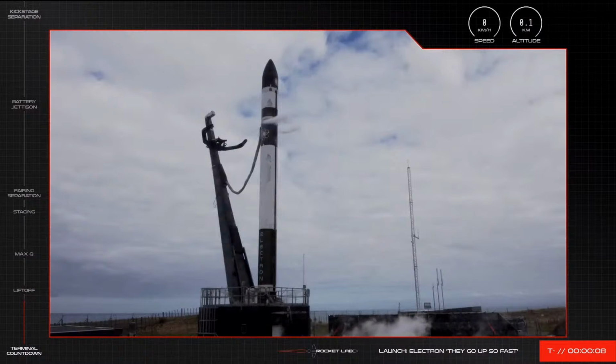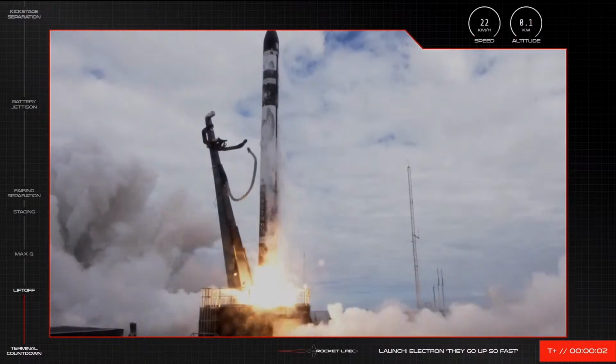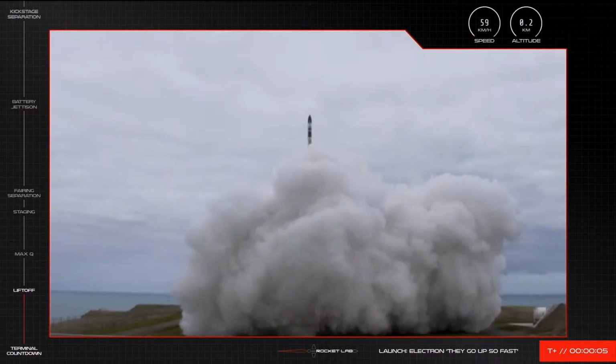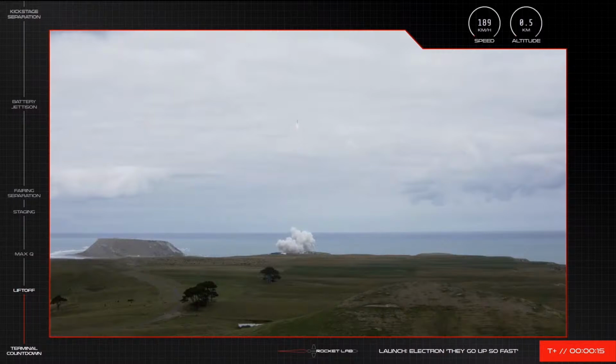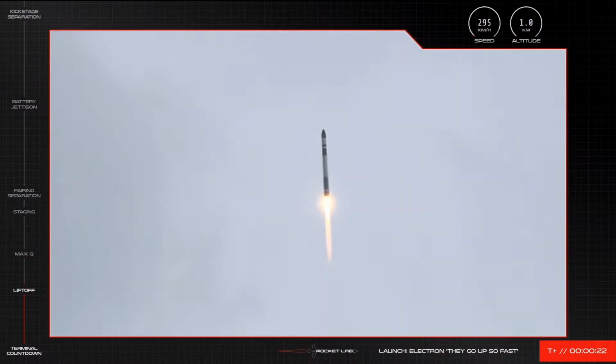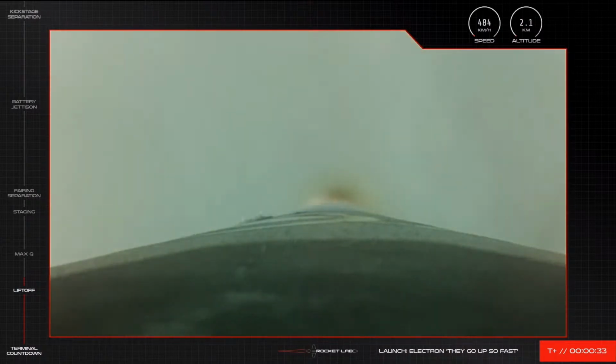Ten, 9, 8, 7, 6, 5, 4, 3, 2. Stage 1 propulsion is nominal. They really do go up so fast with a beautiful liftoff of Electron from the pad at Launch Complex 1.